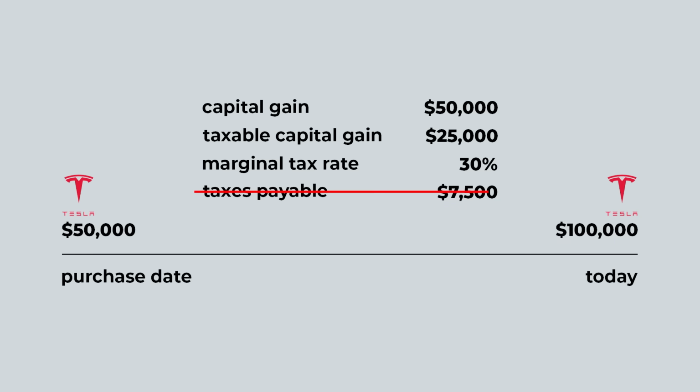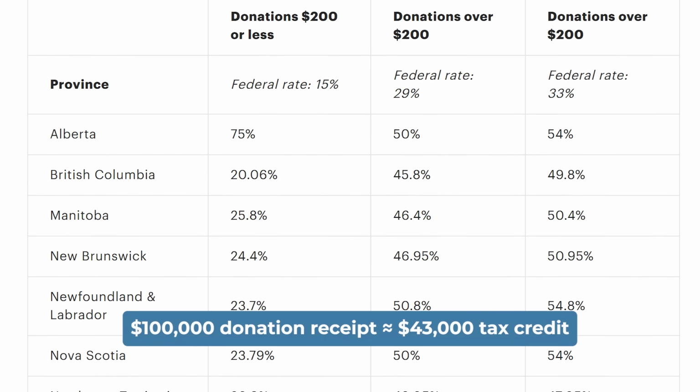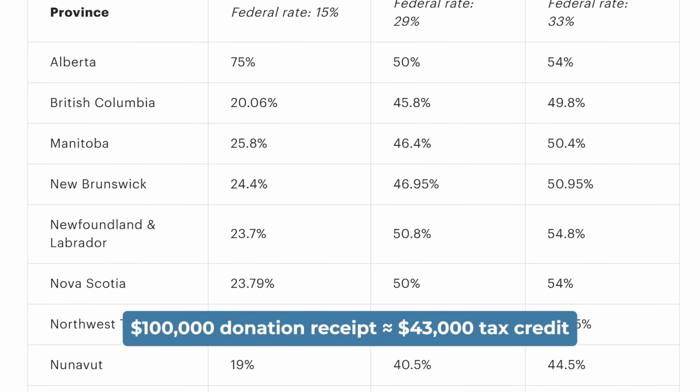You've made your $100,000 donation. So we've avoided the $7,500 to pay to CRA, and guess what? You have a donation receipt worth $100,000. Depends which province or territory you're in, you're gonna get about $43,000 back on your taxes. Maybe a little bit more, maybe a little bit less, that's kind of the average, $43,000.